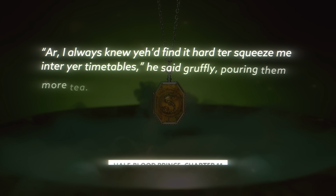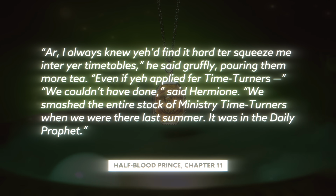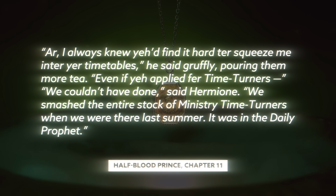I always knew you'd find it hard to squeeze me into your timetables, even if you applied for time turners. We couldn't have. We smashed the entire stock of Ministry time turners when we were there last summer. It was in the Daily Prophet.